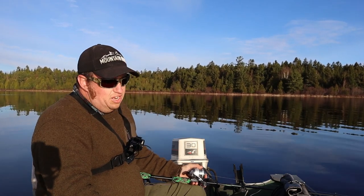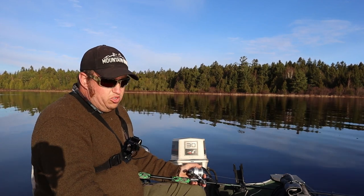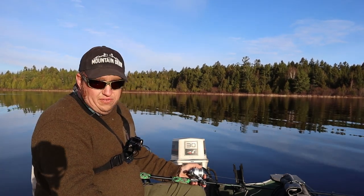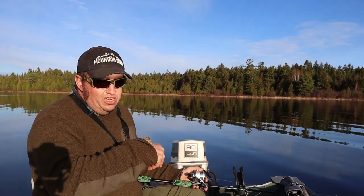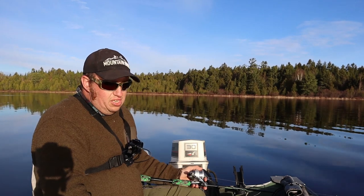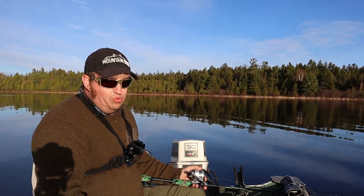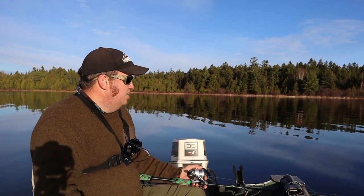Speed is a big thing here. I usually try to run pretty fast, 2.6, 2.7 miles per hour. I found that if you go any slower than that, you get a lot of strikes, but you won't get nearly as many hookups. Any faster, and it's just too fast for them. But that sweet spot's right in the 2.6 to 2.7 mile an hour range.